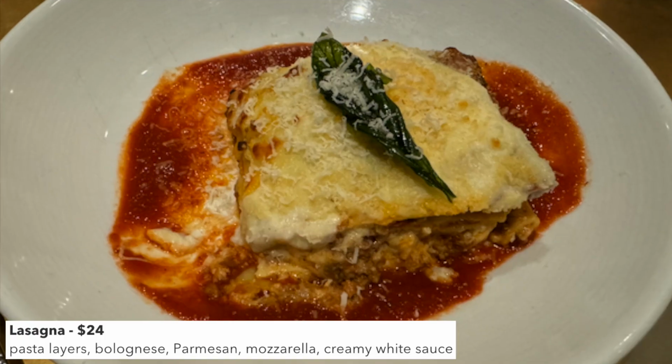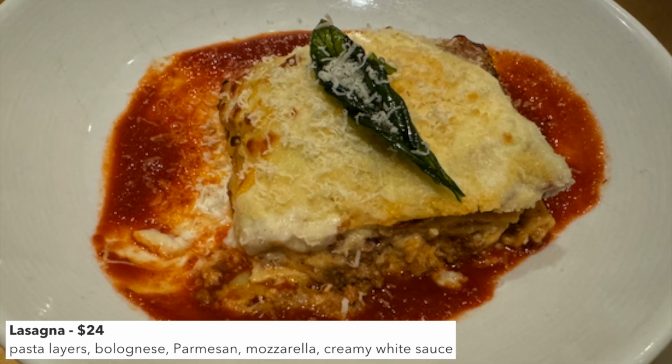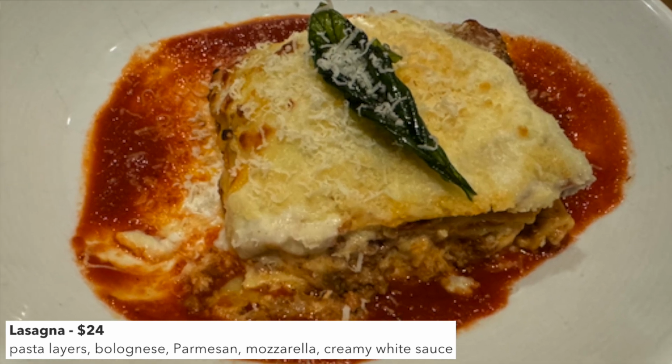I got the lasagna, and I'm excited because all of these sauces, the marinara, all the pasta is all homemade every day. I'm very excited to try this. Oh man. That actually has that bechamel sauce in it. It's not as good as Florence.